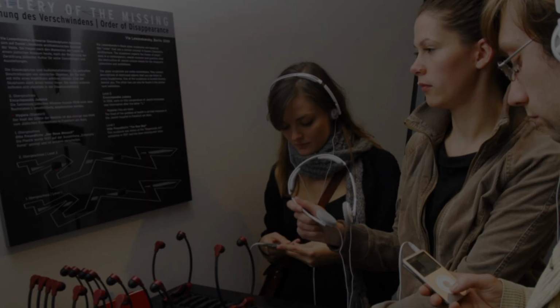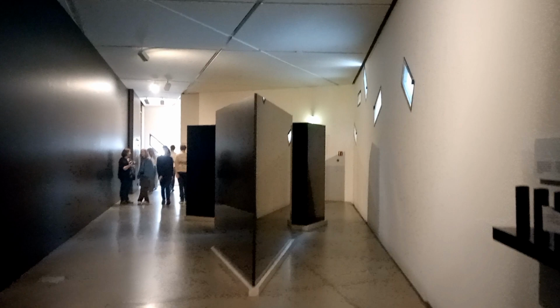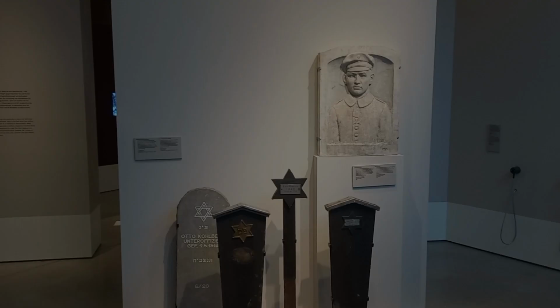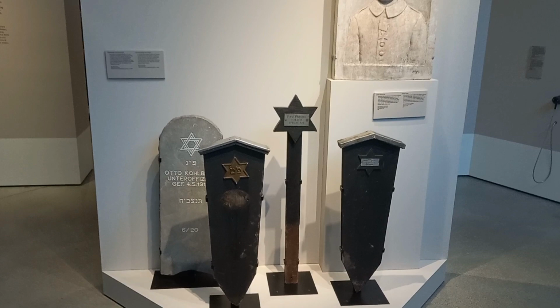Number five, the Gallery of the Missing. The Gallery of the Missing is a project by the artist Menashe Kadishman. It involves three sound installations under the title Order of the Missing in black mirrored glass showcases. And number six, the exhibitions.